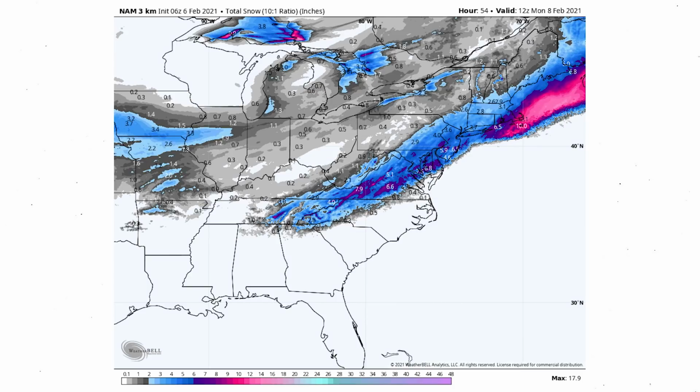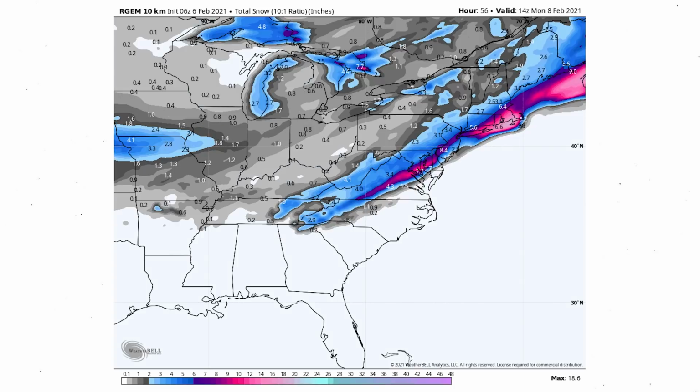Let's take a look at that NAM 3KM model, and as you can see, this one is pretty similar. We do see those purples and pinks scattered throughout Virginia, North Carolina, the Delmarva, Maryland, eastern Pennsylvania, even New Jersey, and then pretty widespread throughout New England there as well. Our RGEM model here is pretty much the most major out of any of them, I think. We can see a pretty thin band there of those purples and pinks for Virginia, Maryland, Delmarva, New Jersey.